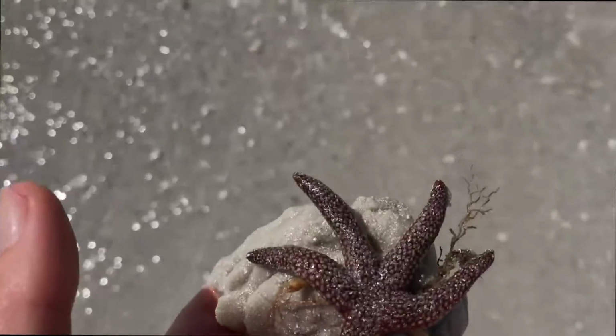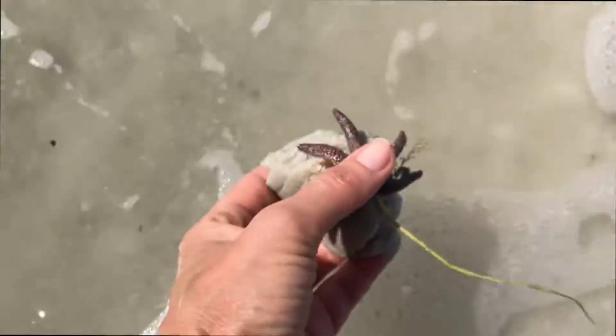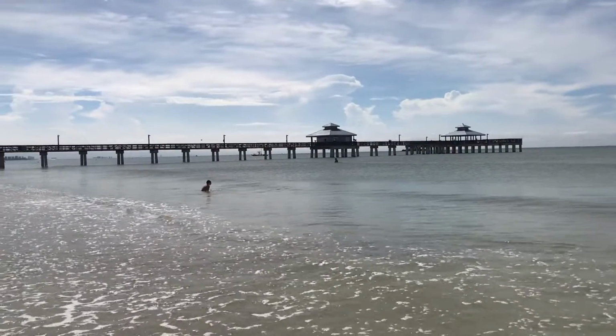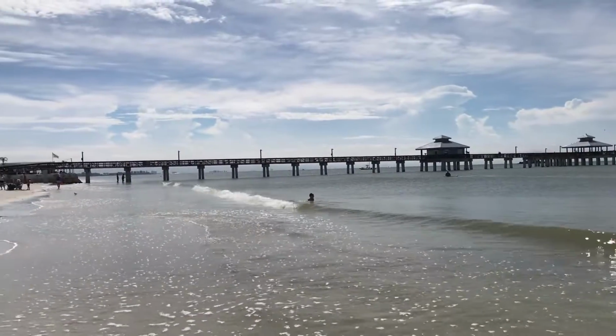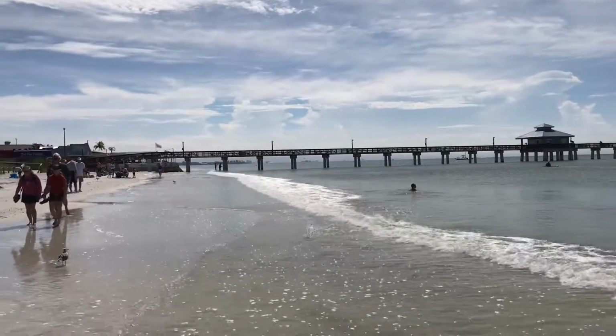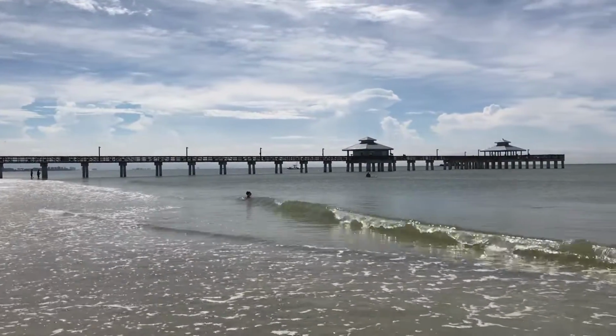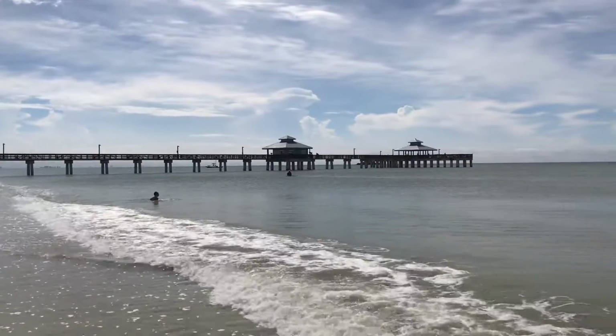Here is another small spined sea star. We're gonna do the same thing for that little guy and get him back in the water. So here we are, we've made it to almost past the Fort Myers Pier. That little building in the middle there, that's a gift shop and a bait shop. Lots of people like to fish off that pier. I guess hence the term fishing pier.